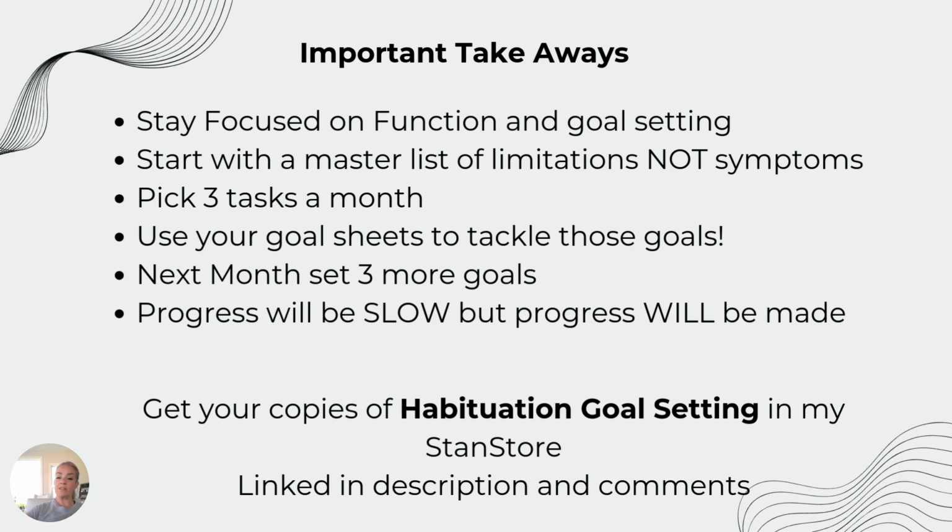I always have my clients try to start with a master list of limitations, not symptoms. So think of all the things that are difficult for you to do that you want to be able to work on. This is very important. And it's not to make you feel bad about your functional status. It's about to give you a starting point. And then you're going to pick 3 tasks each month, fill that goal sheet out. And when you tackle those goals, you're going to pick 3 more off your master list. Again, the progress is going to be slow, but progress will be made.